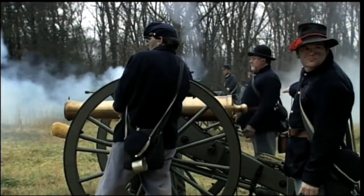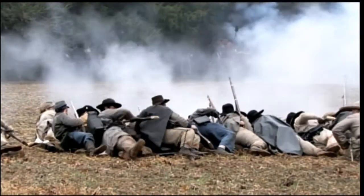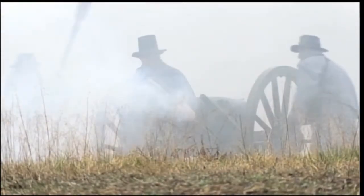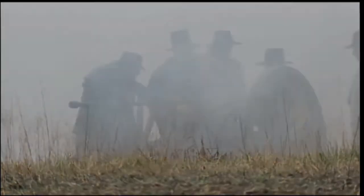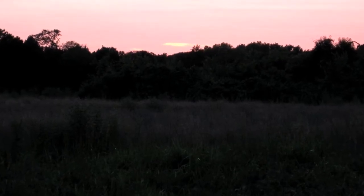Hazen's stand anchored a 2-mile-long line of Union infantry and massed artillery defending the Nashville Pike. Confederate charges surged towards it all afternoon, only to be bloodily repulsed by the deadly fire of dozens of cannons and thousands of muskets. By day's end, the Union would still be down, but not defeated.